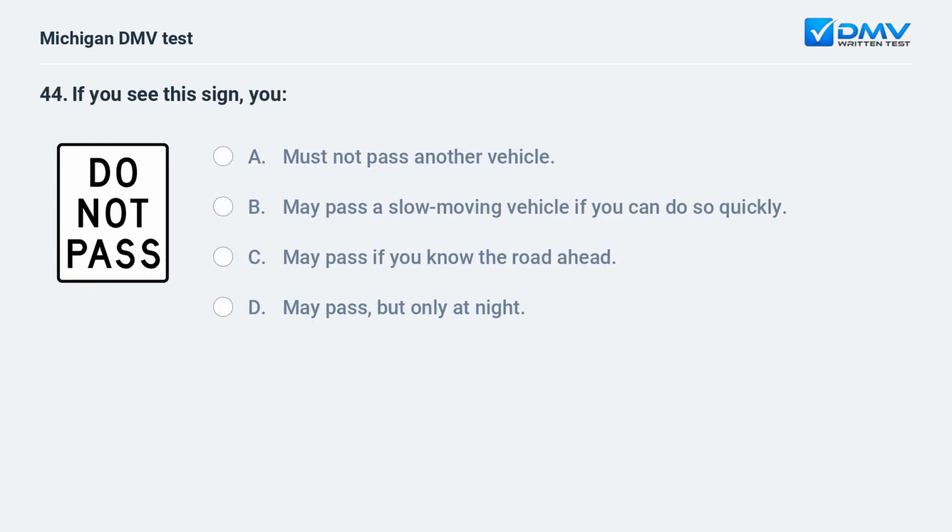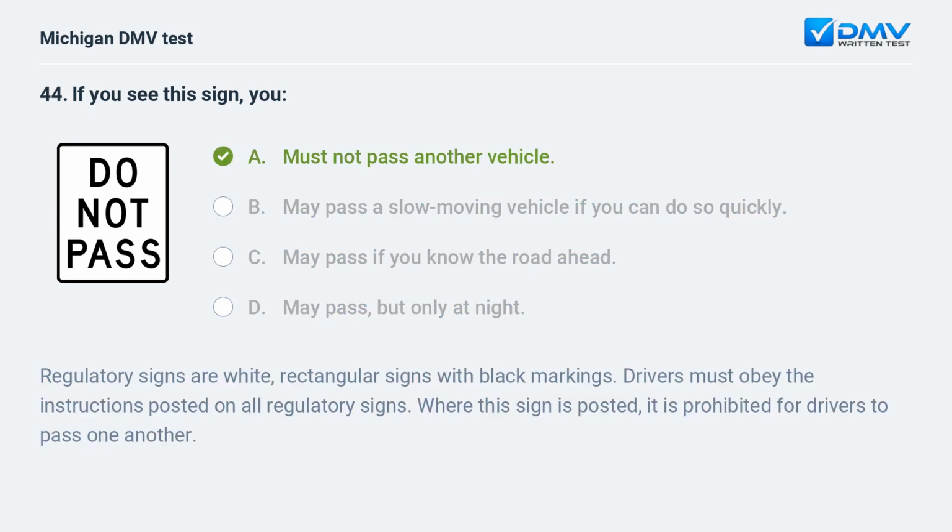If you see this sign, you A. Must not pass another vehicle. B. May pass a slow-moving vehicle if you can do so quickly. C. May pass if you know the road ahead. D. May pass, but only at night. A. Must not pass another vehicle. Regulatory signs are white, rectangular signs with black markings. Drivers must obey the instructions posted on all regulatory signs. Where this sign is posted, it is prohibited for drivers to pass one another.